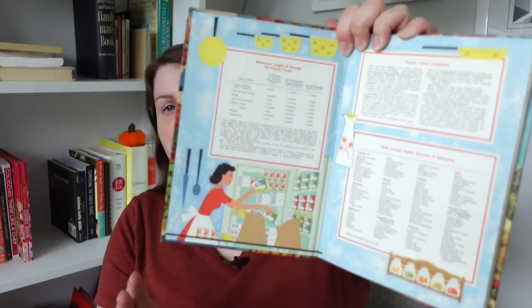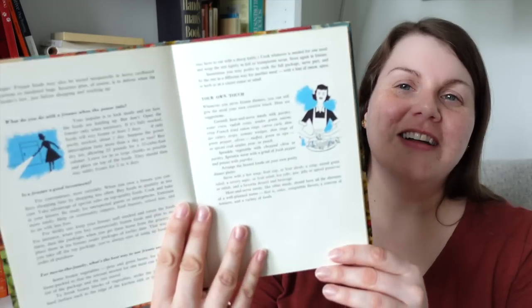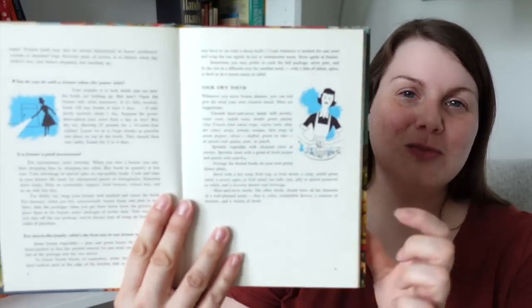Speaking of General Foods, I also picked up General Foods Kitchens Frozen Foods Cookbook. And this is a hardbound book. It's not very big. The opening pages are just adorable, all about frozen foods. This is a second edition copy from 1962. The illustrations are incredible. Oh yeah, look at that. How cute. And there's more where that came from.